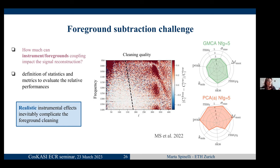So the conclusion for us was that you should never use just one cleaning method, but you should always compare various cleaning methods to see where they do agree, so that you're sure that the signal is there. And where they don't agree, try to understand in which direction you should improve. So yeah, this is a good question. The idea of showing this spider plot is really to give an idea of how much you should use one method for something and another method for something else.